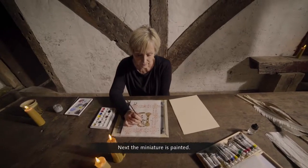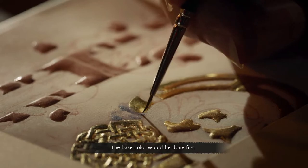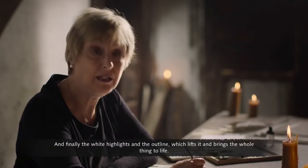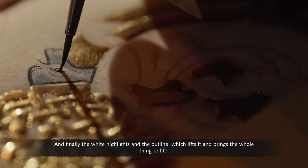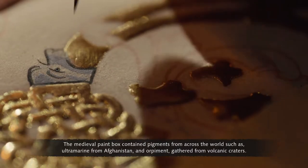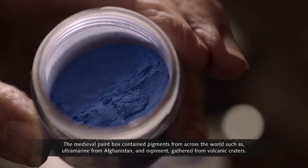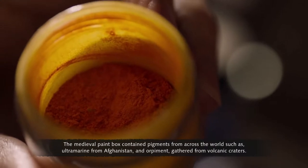Next, the miniature is painted. The base color will be done first. Then the tints and the shades will be added. And finally, the white highlights and the outline, which lifts it and brings the whole thing to life. The medieval paint box contained pigments from across the world, such as ultramarine from Afghanistan and orpiment gathered from volcanic craters.